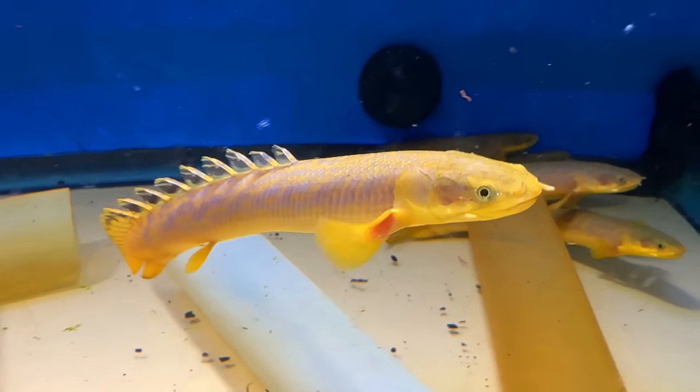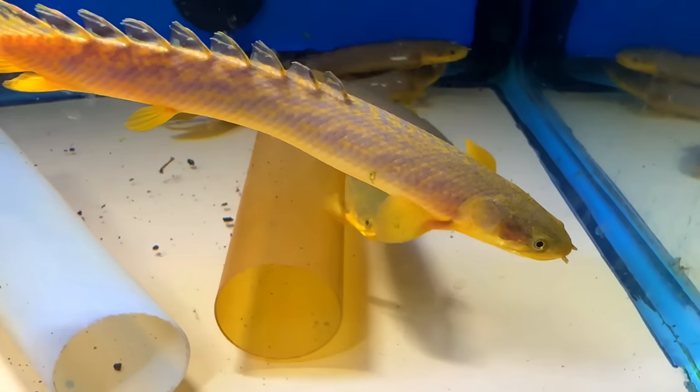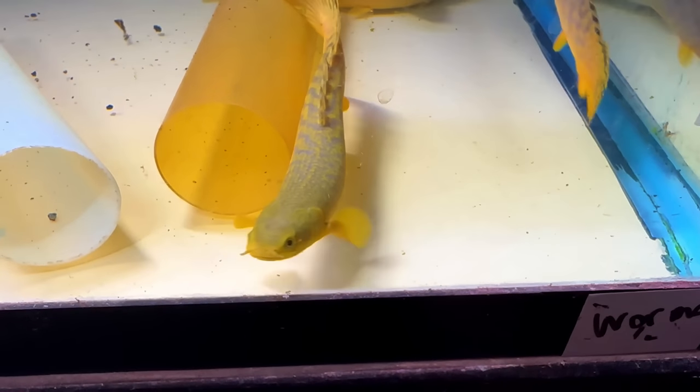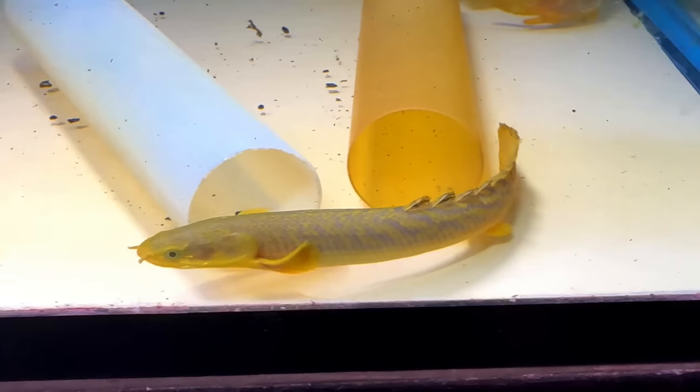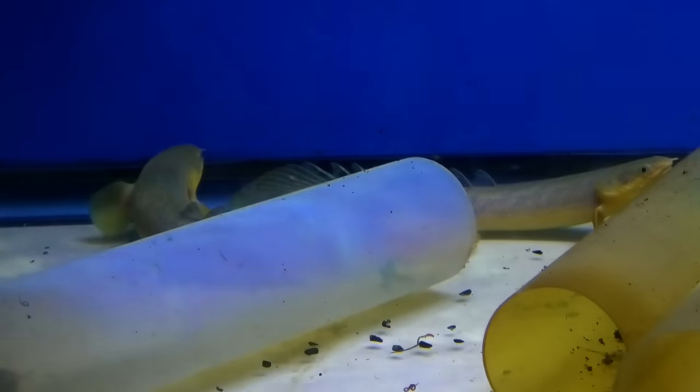And these guys can easily be kept in groups. Sometimes a lot of Bichir people will keep one of each species. You know, the decor is the amount of Bichirs you have in the tank. But this is a really pretty, really peaceful fish. Doesn't get too large, if memory serves. A big adult on these is probably going to top out at about 16 inches.